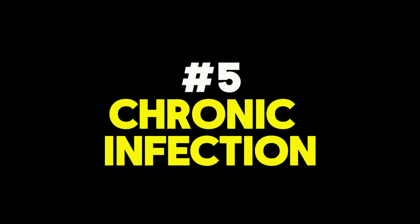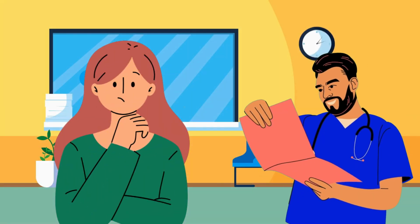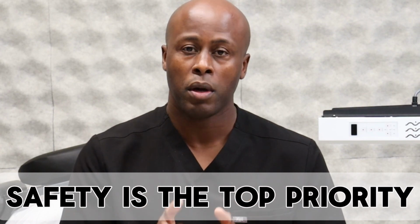Number 5, chronic infection. It's very important that we are carefully evaluating what state we are in with chronic infection, and you're seeking a consultation from a healthcare provider because we do not want to spread the infection. So we can see that manual lymphatic drainage is very beneficial, but safety is the top priority.